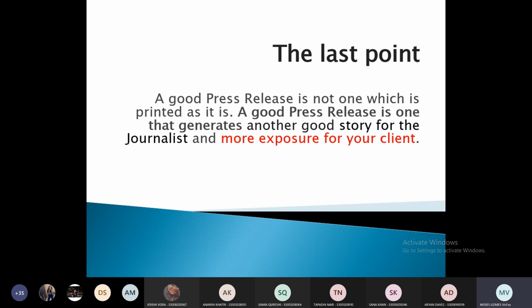Last one, a good press release is not one which is printed as it is. A good press release is one that generates a good story for the journalist and more exposure for your client.